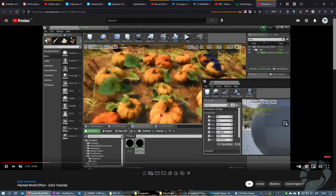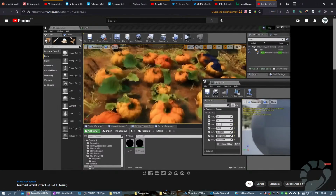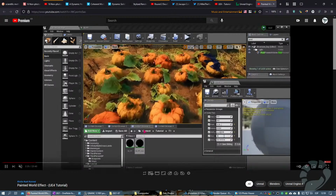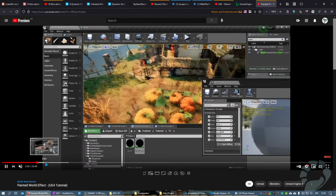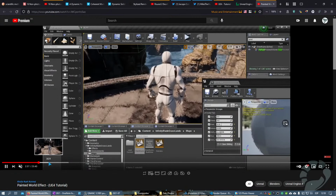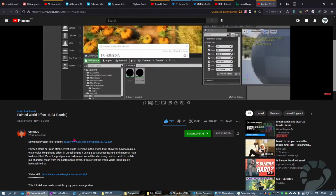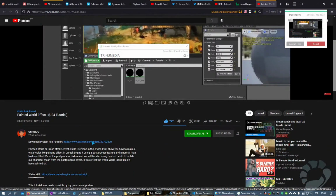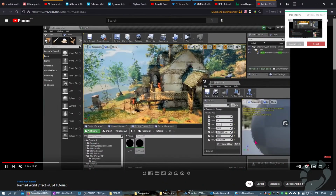I guess the big difference with game engines is that you're going to have to use a concept of coherent stylization in your post-processing to make sure that your brush strokes don't jitter and freak out the user. It has to be coherent and stuck to the 3D space to make it easy on the eyes. So for example, this guy here with his painted world effect with his Patreon post, he's done an excellent job of coherent stylization inside Unreal Engine.